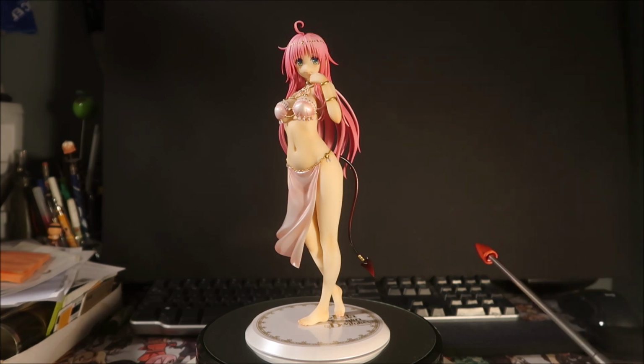Okay, and yeah, so three pieces. There are two metal pegs, all right? There's a kind of a taller one, and just one that's a little nub to keep her from rotating, okay?